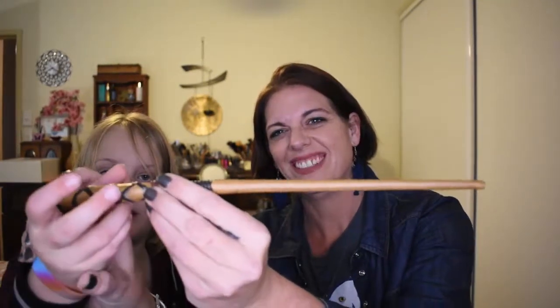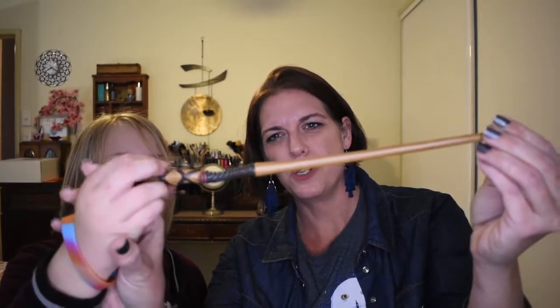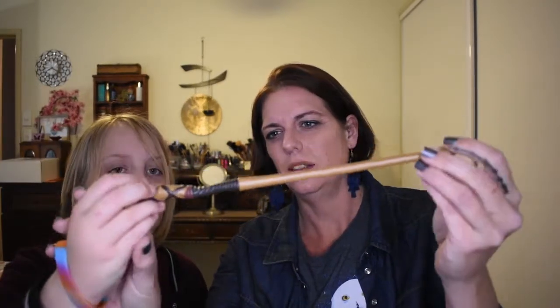So we have our wand. It looks like it might be George's wand. Wow. It's kind of cool. It feels really real. Yeah, it's got a nice weight to it, doesn't it? It doesn't feel light. It doesn't feel heavy. It feels like a wand would feel like. Yeah, it's a really nice wand.